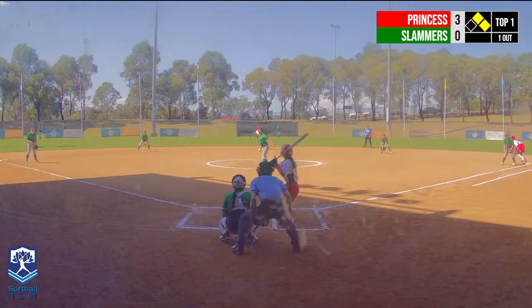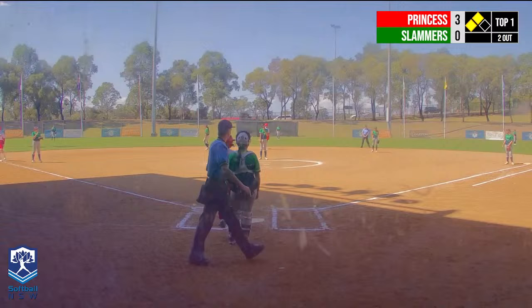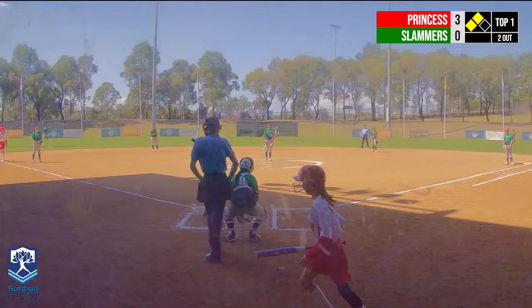And straight back to the pitcher. She makes the play, 1-3. It's a regulation play that we talk about. Yep. That one had bounced up to the pitcher. She was able to pick it up and throw it straight to first base.